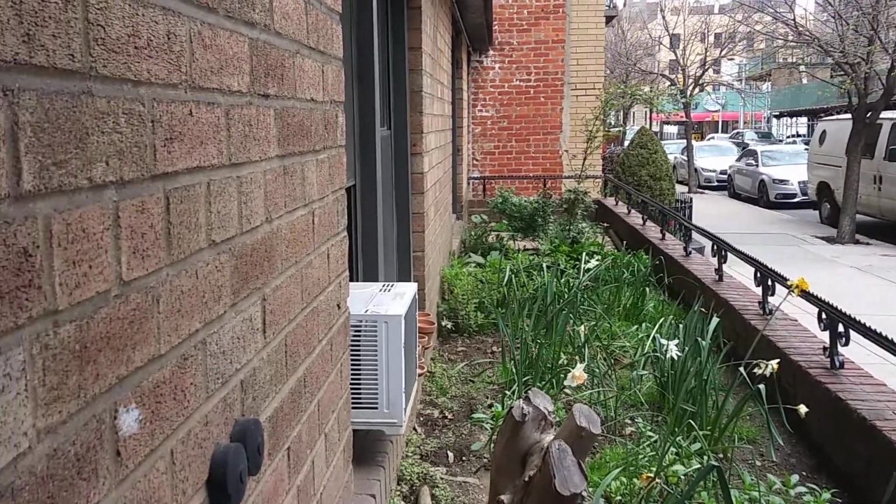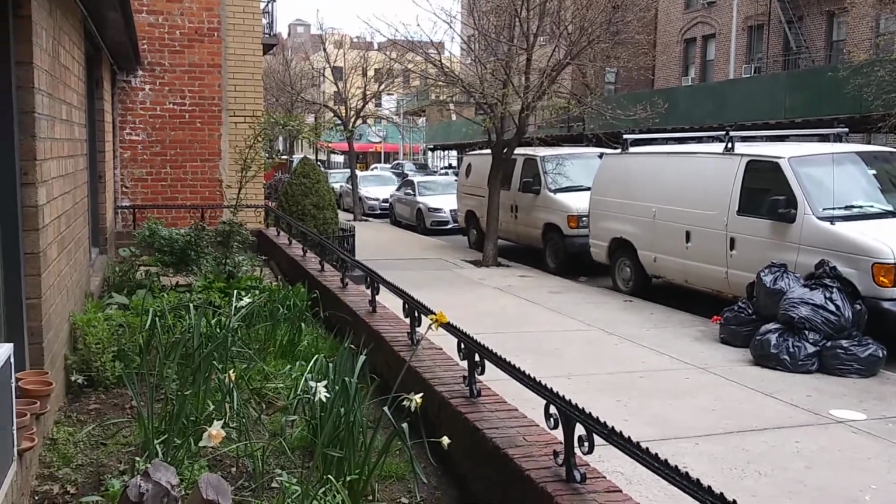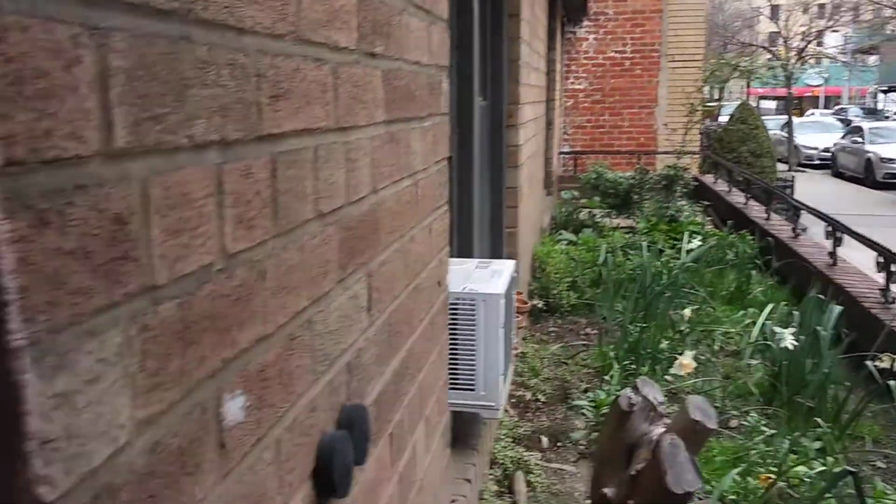3D at 4318 44th Street. Right down the street you have a supermarket and you have a laundromat on the right and a laundromat on the left too that they're opening up soon. Let's get right in here. Be taking a look at apartment 3D on the third floor.